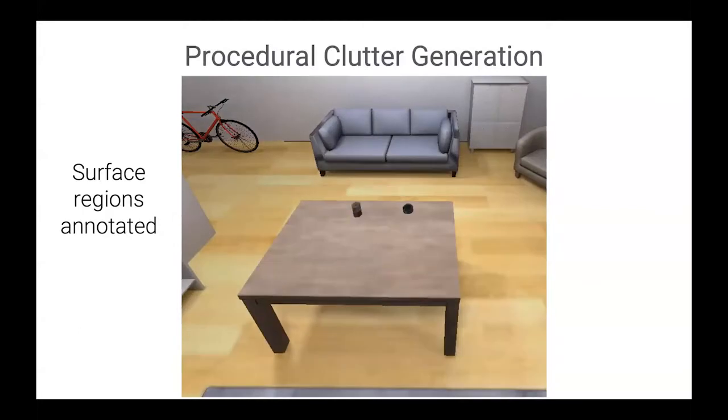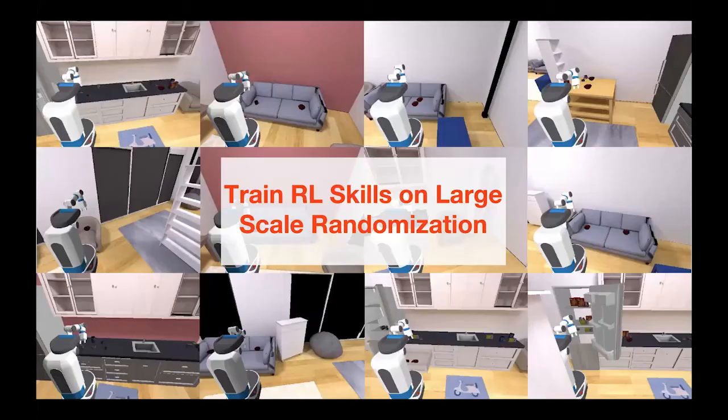We have a pipeline to do procedural generation of clutter. So we can insert objects on top of annotated surfaces. Supporting surfaces and containment relationships have been annotated. Therefore, we can do programmatic generation. And what this means is you can train under a large number of settings of different objects and different receptacles that those objects rest on.